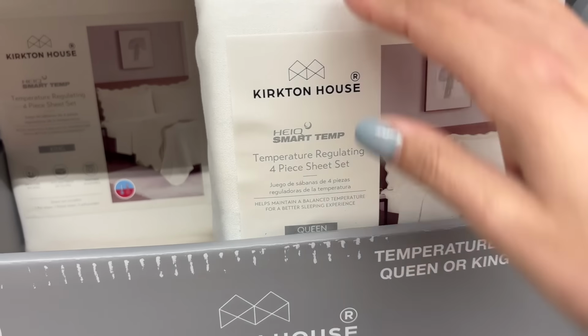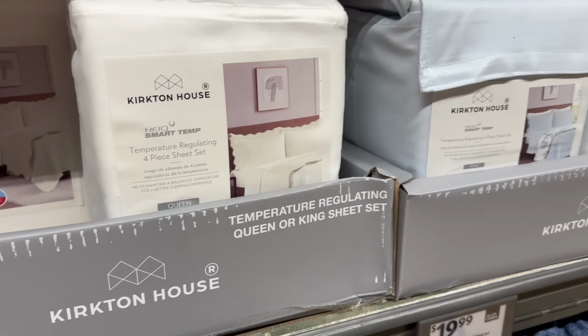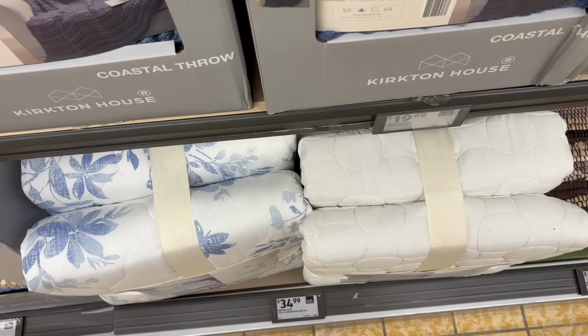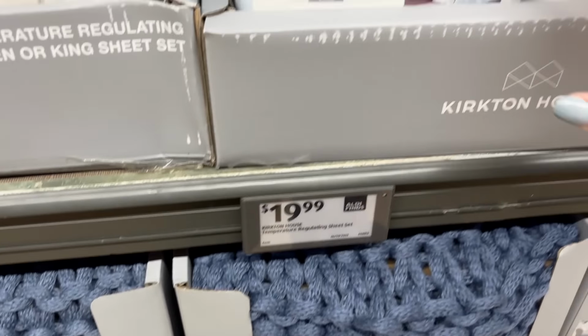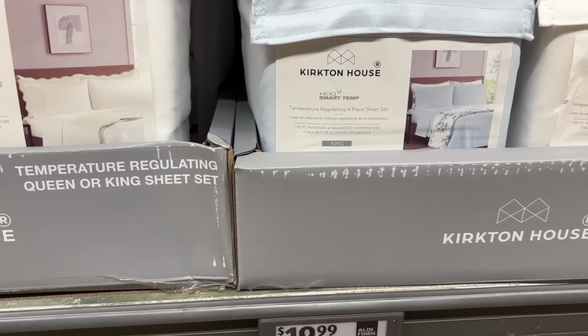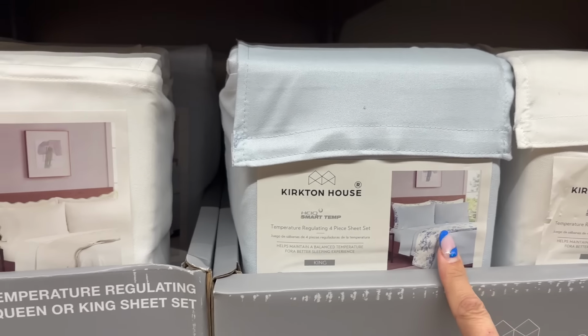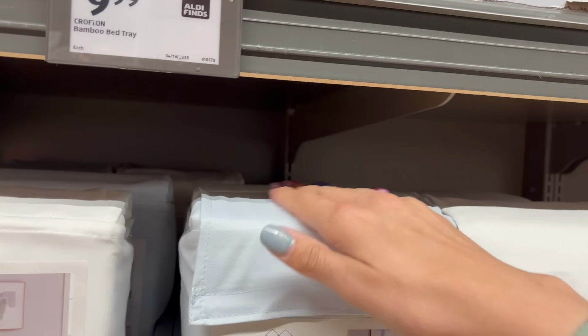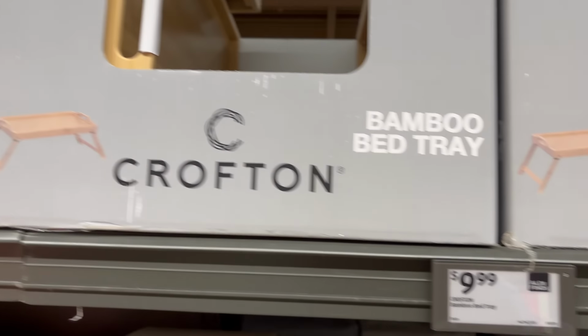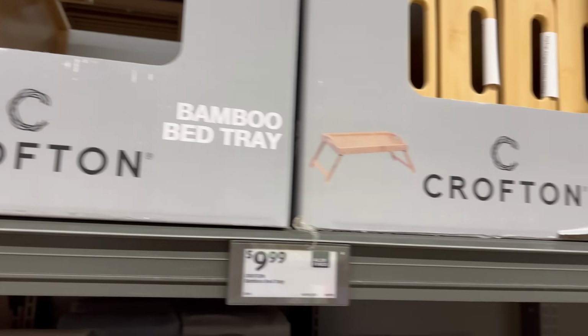So these are sheets. They're temperature regulating. That would be pretty nice actually. They obviously match with the quilt set down there. But blue and like a creamy white, $19.99. King and queen. I'm actually kind of tempted to get that set for myself. Think about that. Bamboo bed trays.